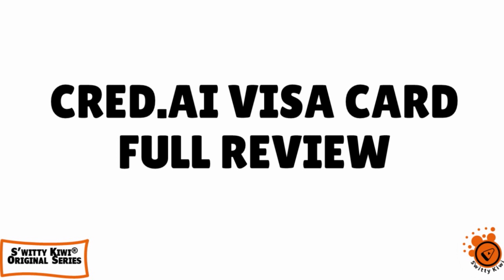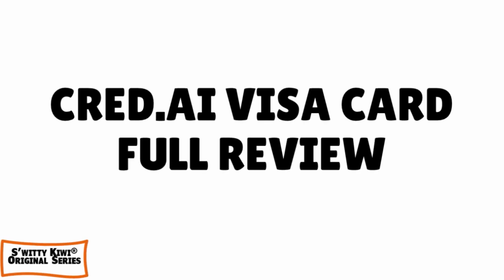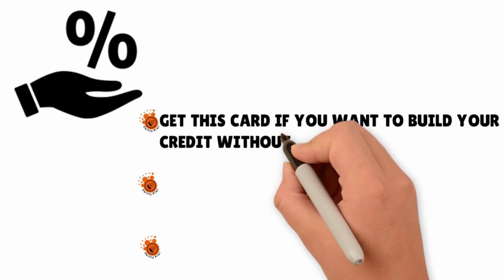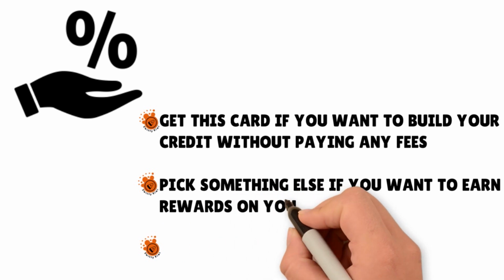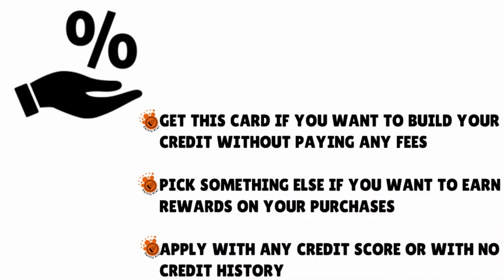In today's conversation, we want to do an in-depth review of the cred.ai Visa card. Before I even get into the nitty-gritty, let me just say three things. This technologically inclined card has no fees and interest. You want to get the card if you want to build your credit without paying any fees. You want to pick something else if you want to earn rewards on your purchases. And the third thing I want you to remember is that you can apply with any credit score or with no credit history. So let's talk about cred.ai at a glance.